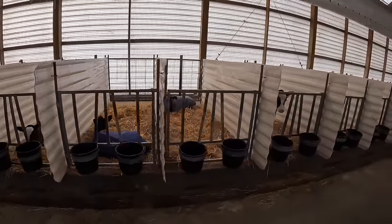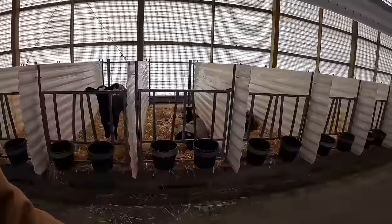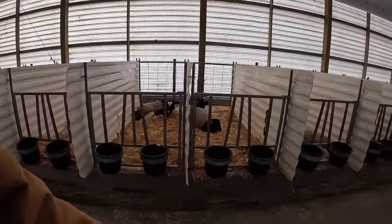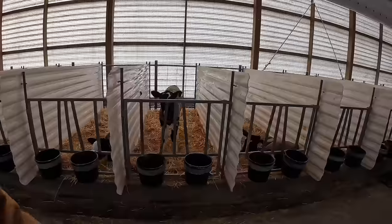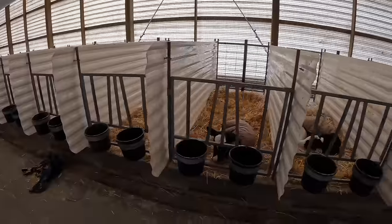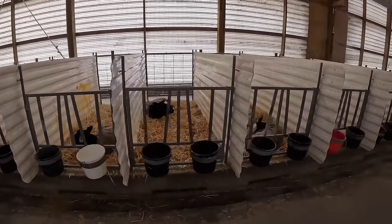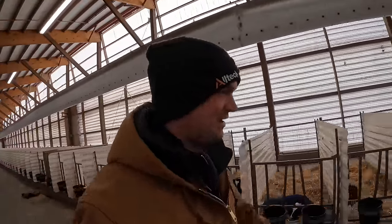These would be the youngest, the younger ones on this side. They've got the jackets on still. Looks like they're doing good. They're all drinking by the sounds of it, so that's a good sign. She lost her jacket, she's gonna get a new one. Calf seem to be doing good, still drinking.